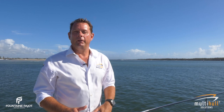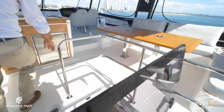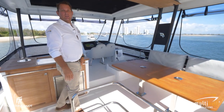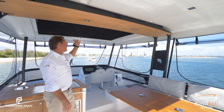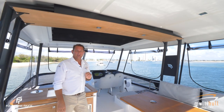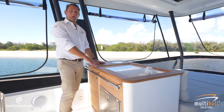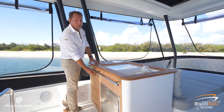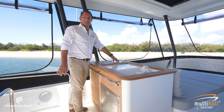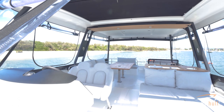Now I'd like to show you one of my favorite places on the boat, which is the flybridge. One of the first things you notice when you're up here is this fantastic hardtop with opening sunroof. An option of the factory, but a really sensible choice. It gives you great protection from the sun. Another popular option on the flybridge is this wet bar with drinks fridge, option for an ice maker, barbecue and rubbish bin. The flybridge in total is 16 square meters, which is fantastic for a 40-foot boat.